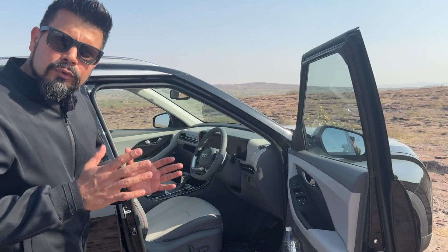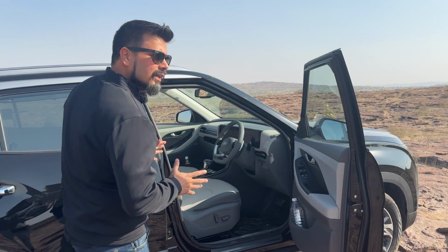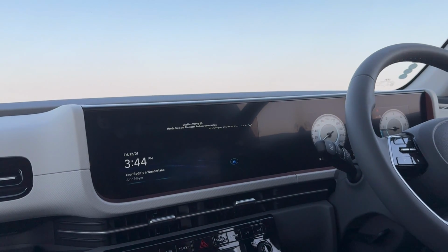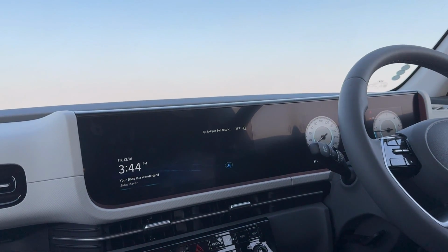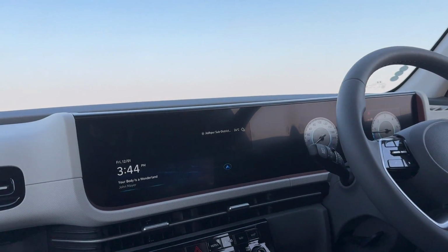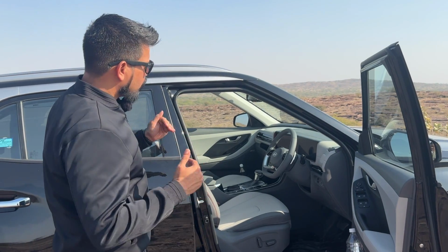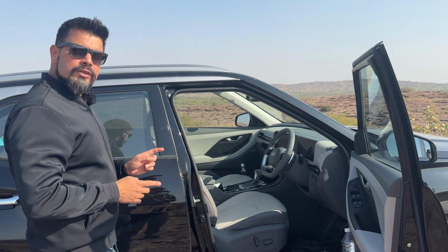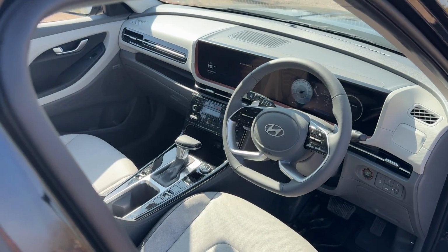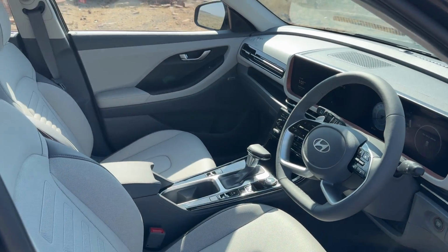Let's have a look. Now, the first few things that you would notice about this car's interior is that the 2 screens, the 10.25-inch screens, are now integrated and they look as though they are seamless. Though there's a break in the middle, but they look really beautiful, like a car from a segment much higher. And the color scheme inside is also now 3 tones. So you have off-white, you have grey, and you have black.